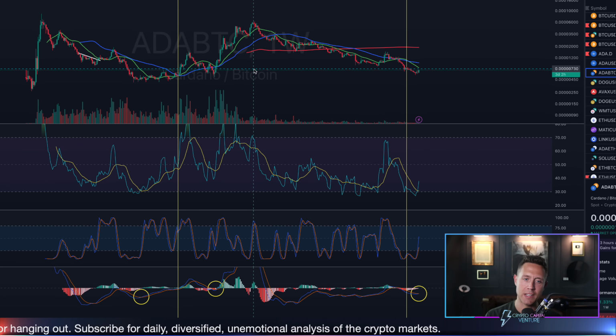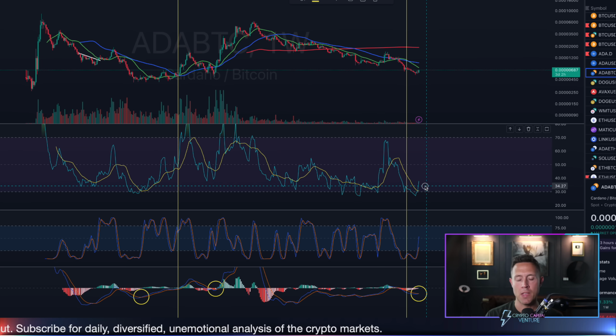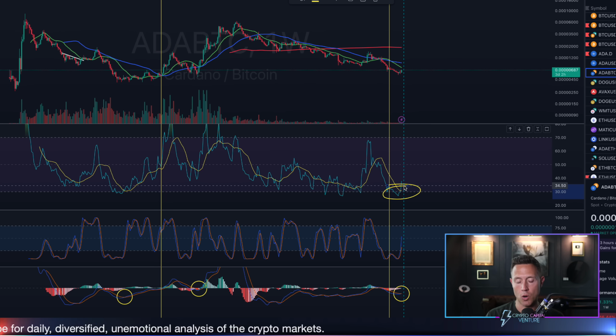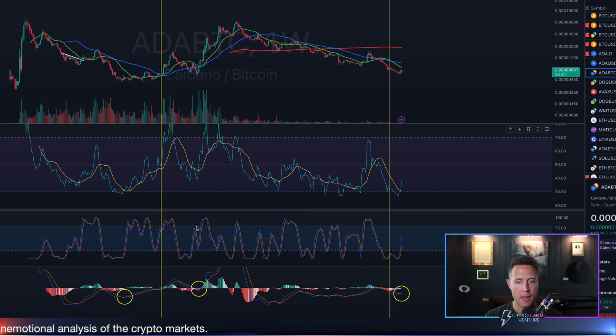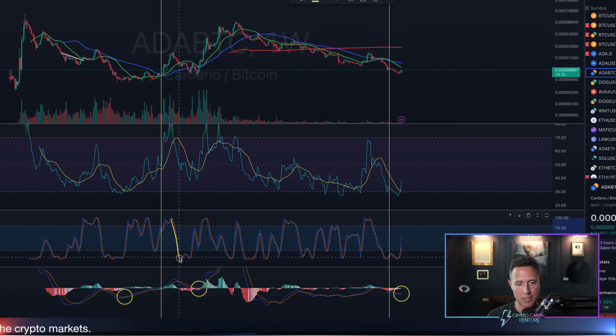We're in a very similar part of the timeline right now. Even more so, ADA is even more oversold than it was back here. It didn't even hit oversold on this RSI. What it did do, though, is it hit oversold on the stock RSI, the quicker moving momentum oscillator. And you can see a very similar move.